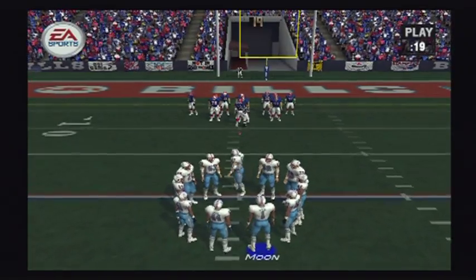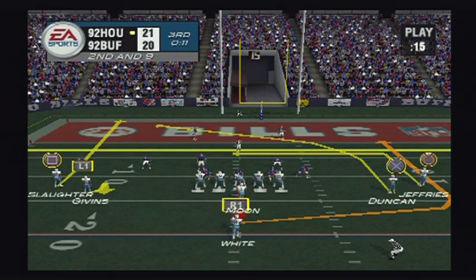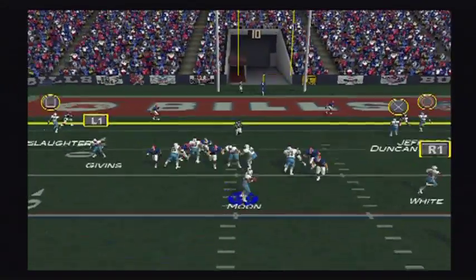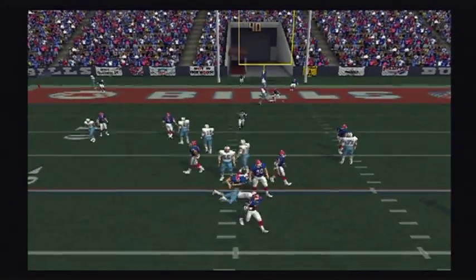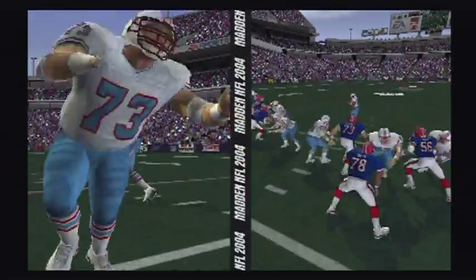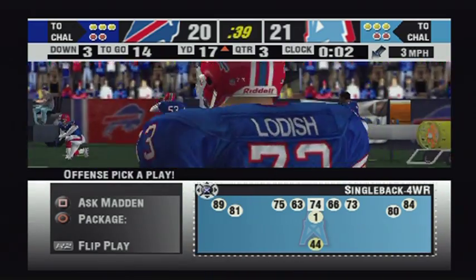Buffalo comes out in their nickel package. The Oilers holding on by less than a field goal. Drops back, steps up, and he's tackled behind the line by number 73. Tenacious pass rush on that play, John. Yeah, that's for sure. These guys can really get after the quarterback.